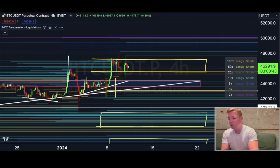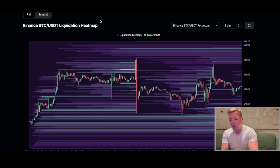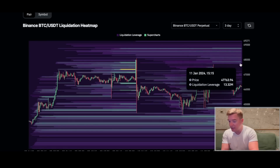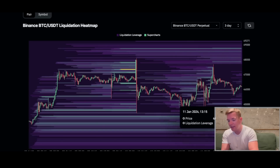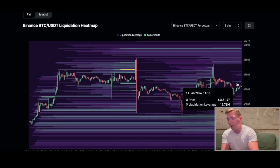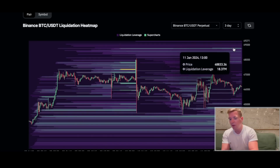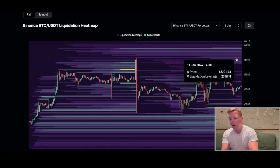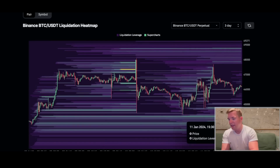Now, when we go to the 3 days liquidation heat map, we see density levels above $48,000. So there is not a lot right now, but there's something. And beneath us is sitting the liquidity again, which does not mean that we will not go up first, take out all the short positions and liquidate them, and then reverse back to the downside.